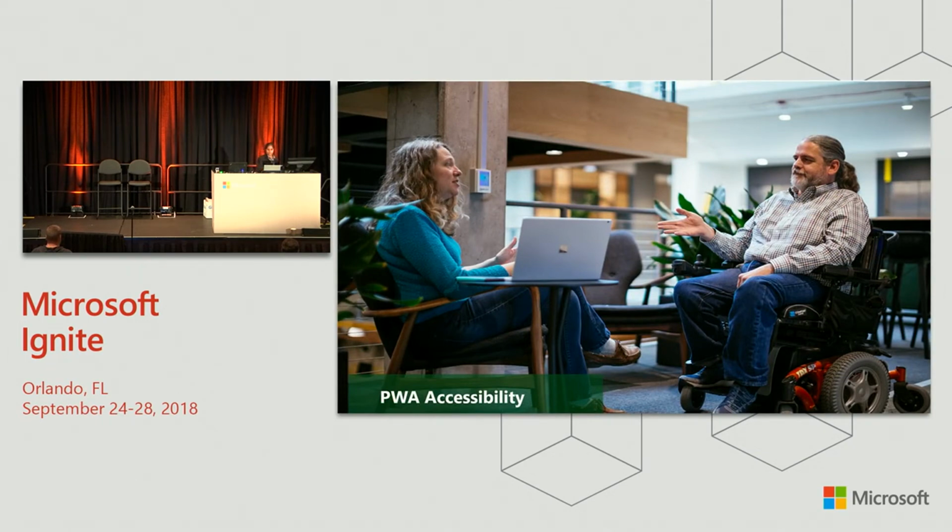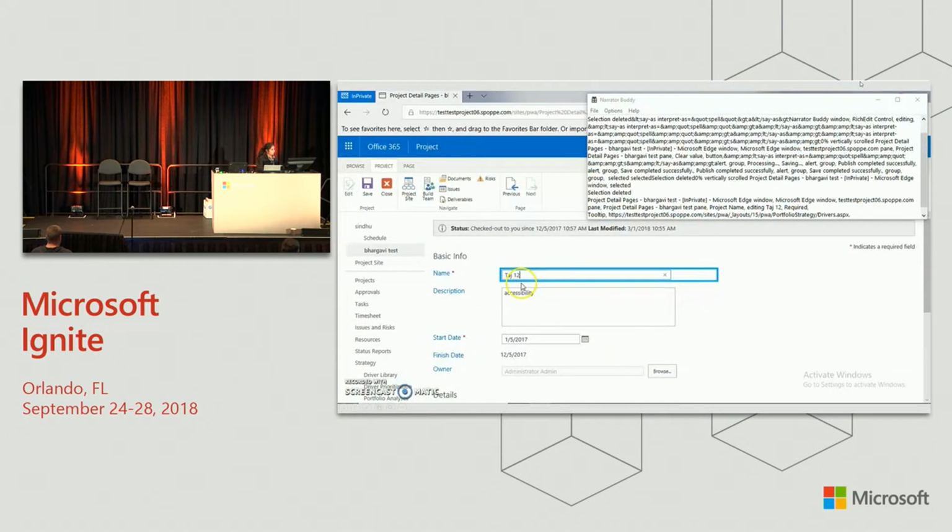This is the experience of somebody who is visually impaired. Currently, I have opened the project details page and I'll be filling the details related to my project. First, I'll be navigating in the form and I'll be filling some of the data here.